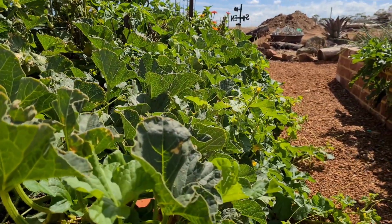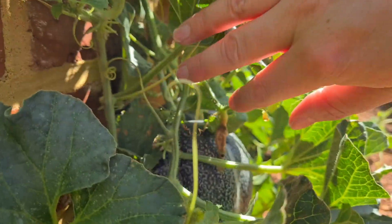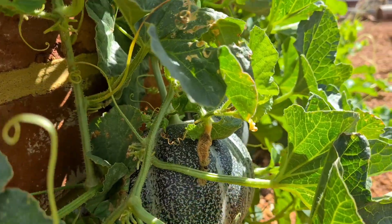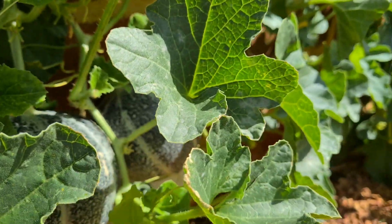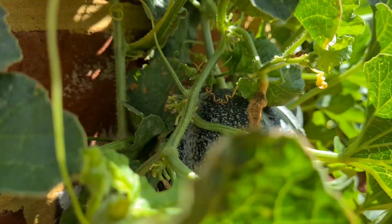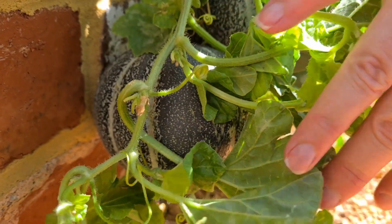And what's hanging over this is all these amazing rock melons. So this was a Diggers Club rock melon. I can't exactly remember the variety, but if you want me to find out, I can just look up my records and let me know. But there is lots hanging off there.